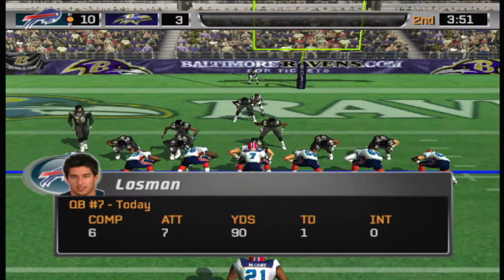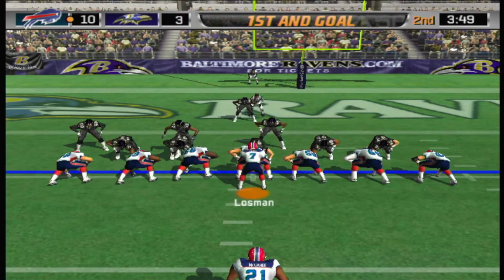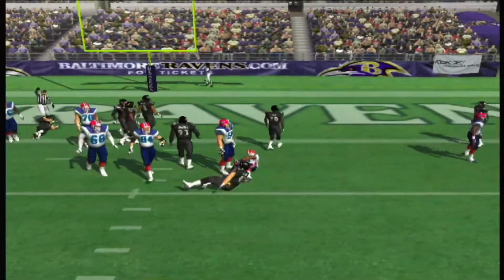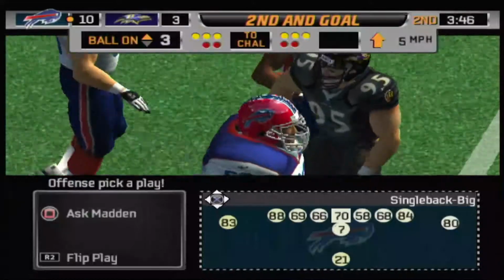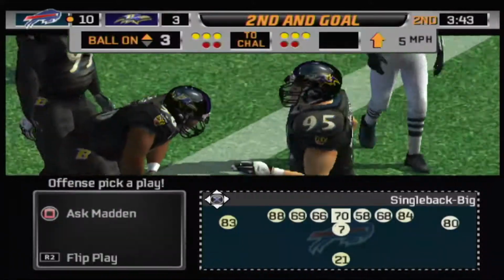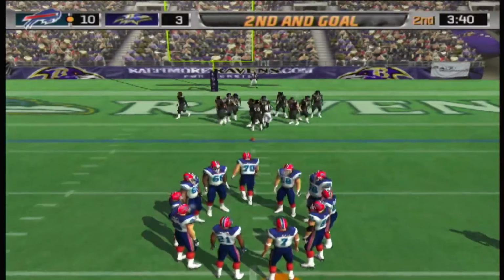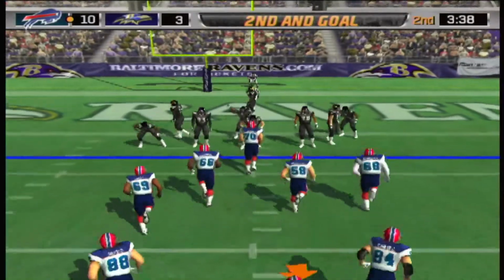McGahee, the lone setback. They give it to the halfback. Johnson comes up to make the play. First and goal, they can't get into the end zone. It's second and goal at the 3.